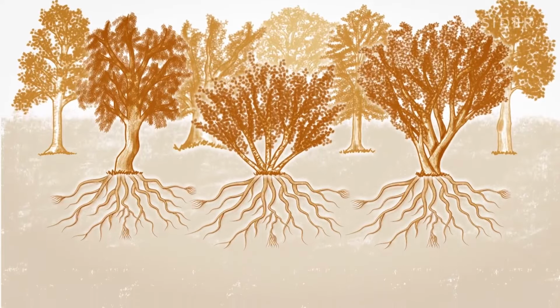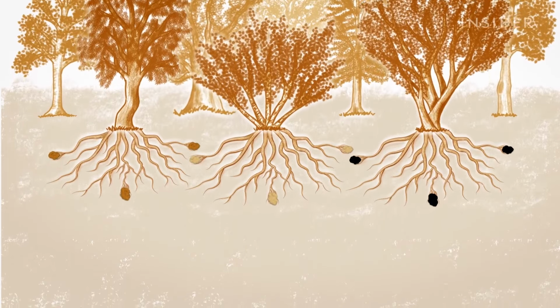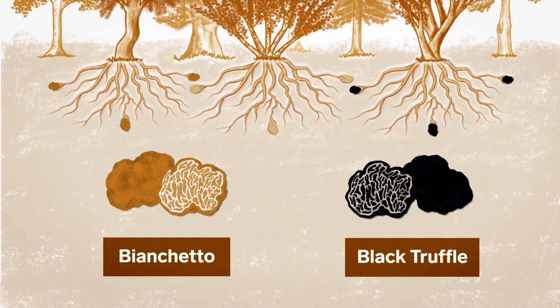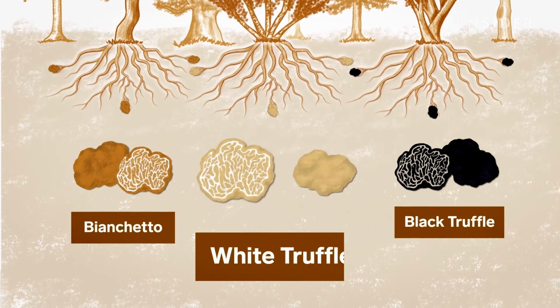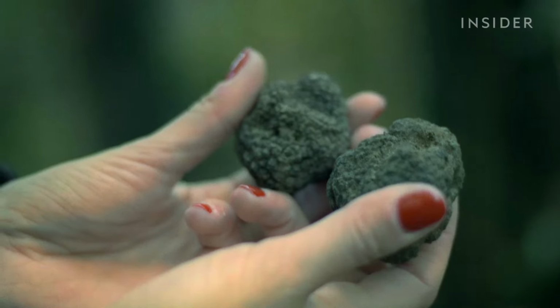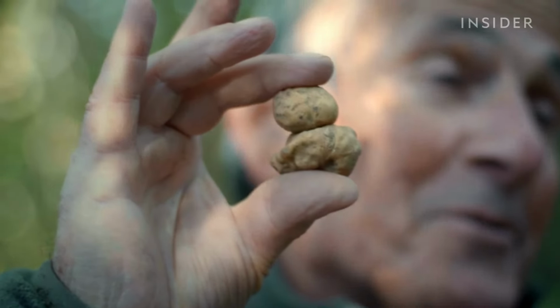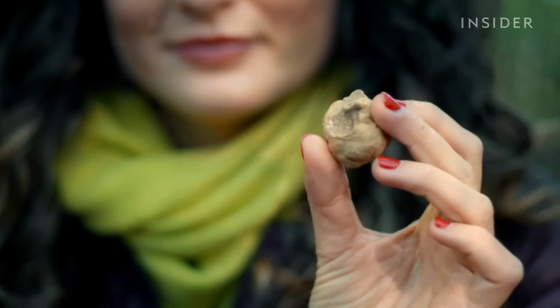The ones that do produce truffles produce dozens of varieties, of which only 6 are edible. 4 black, a bianchetto, which means whitish, and the most prestigious, the white truffle. While black truffles grow year-round, the prized white truffle is seasonal and can only be collected in the fall months.